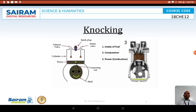the engine works. Now the engine has a piston. The engine works in 4 steps. So before discussing the knocking, let us see the engine functioning. So this is the engine. The engine will have 2 valves. One is the inlet valve, the other one is the outlet valve. This is the inlet valve, this is the outlet valve.